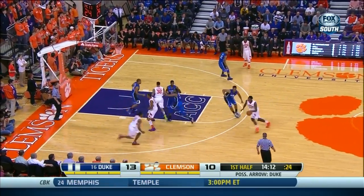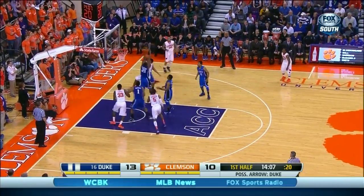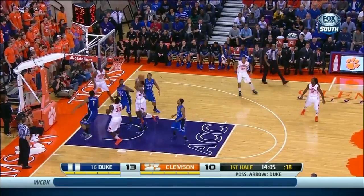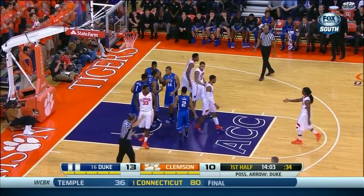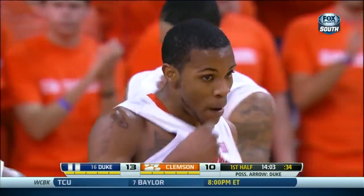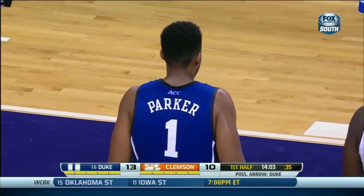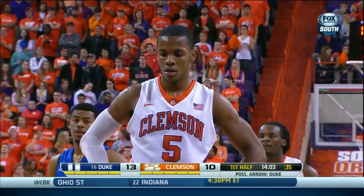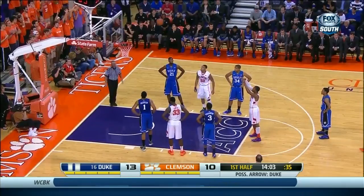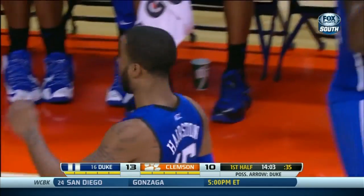Smith, who started the ball game on Thursday night, gets it to Harrison. On the drive, forced up, wouldn't go. Blossomgame, stripped of it on the step back, and a foul against the Blue Devils here. Again, an area we touched on in the beginning, an area of concern for Mike Krzyzewski was the Clemson Tigers on the glass, especially on the offensive glass. Free throw by Deron Blossomgame. He's just 5 of 11 now at the line.